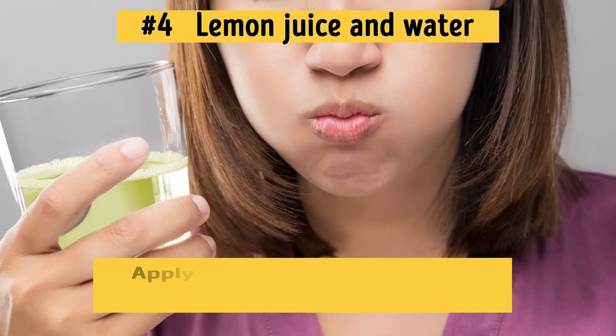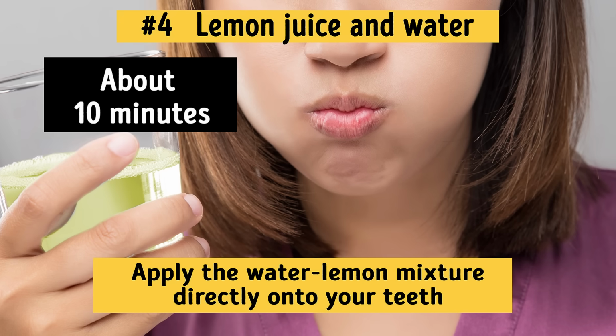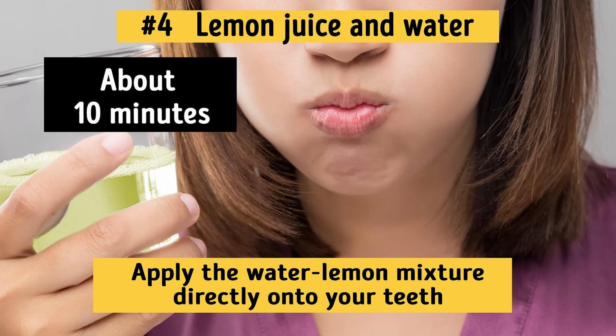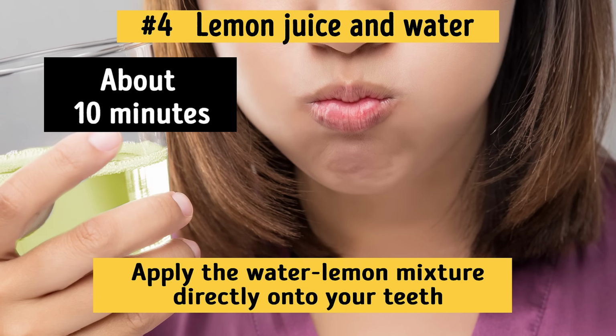Another possible method is to apply the water-lemon mixture directly onto your teeth and leave it there like a mask for about 10 minutes. After the time's up, rinse your mouth out with water. You can do this twice a week for better results.